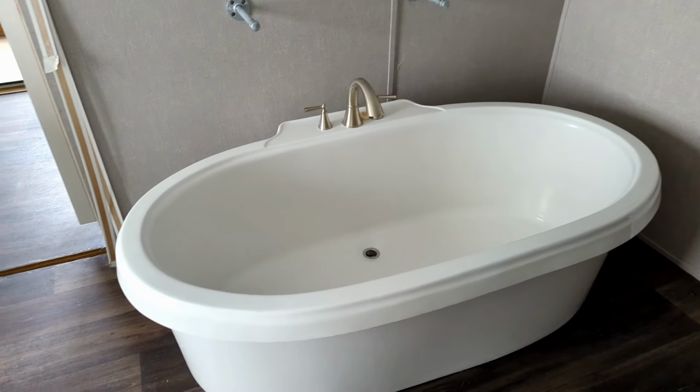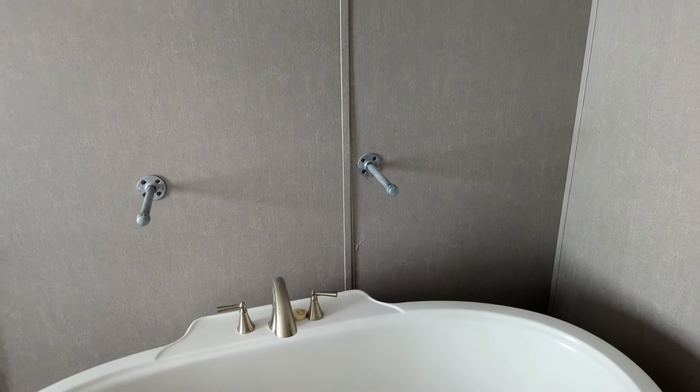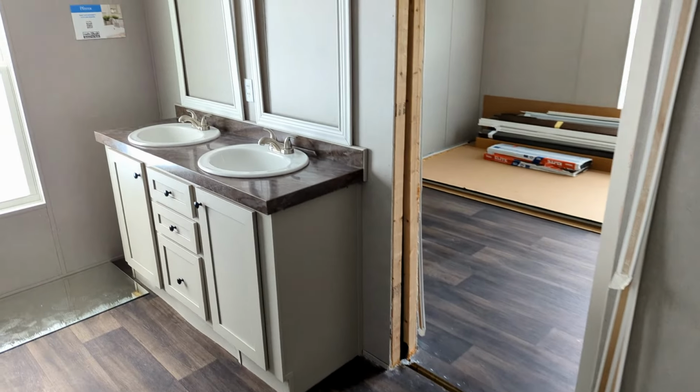So plenty of storage in this home. And then you got a standalone tub. And I'm sure a shelf probably goes there. Nice, I really like this. I really like this particular home.